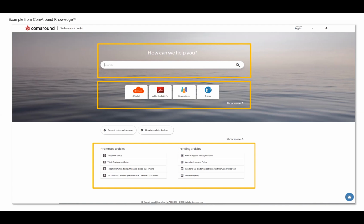And on the right, you have trending articles. So in our case, what's been used the most in the last 30 days, or it could be for the last day or week. This also indicates that this is something other people are interested in, so maybe it's interesting to me too. For example, at a certain time of year, just before the holidays, probably a lot of people are clicking on things regarding holiday policies, how to register holidays, how to add holidays to your calendar, or auto reply and things like that. Those will probably pop up here just before the summer.